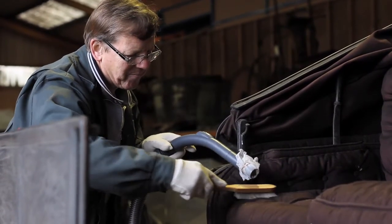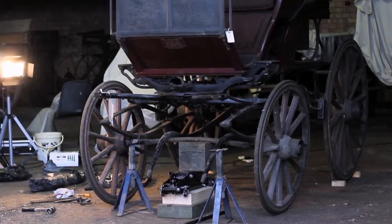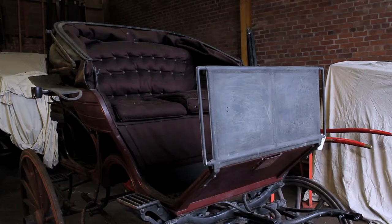If you look at this particular vehicle, you can see that the wheels in particular appear to have the original 1890s paintwork, the black with the red lining. We have to be particularly careful with those. The body, less so, it's more robust, it's been repainted at some point during the 20th century.